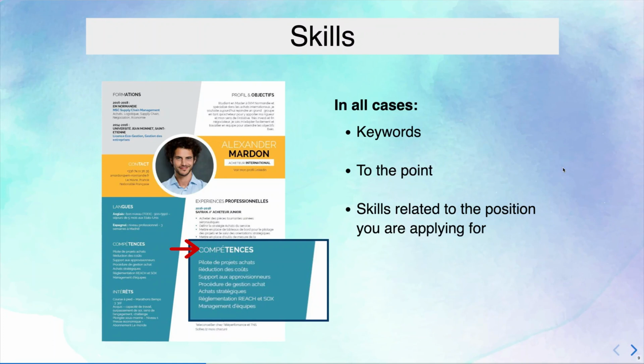In our CV Builder, we did that work for you, and if you are targeting a job in marketing, for example, we will give you the whole list of skills related to that job. So feel free to go and check.